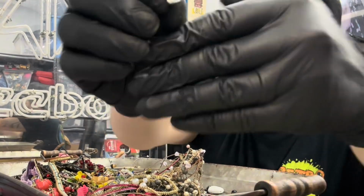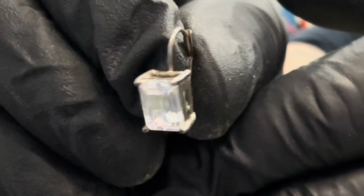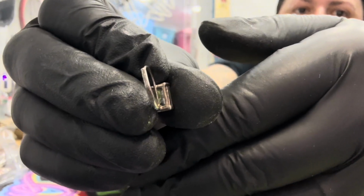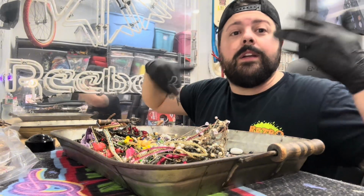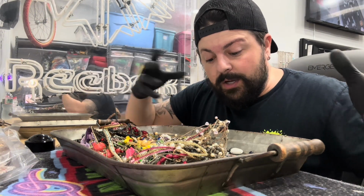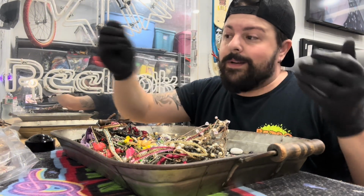A little sterling earring right there. It's a little sterling earring on the back. Got that 925 across the back. Now, if I can find the other one, I always sell them as sets. I really try to be able to find both pieces because that's the way I sell them.